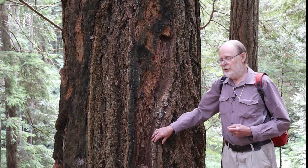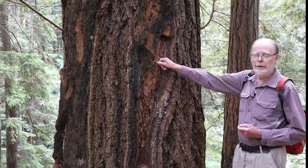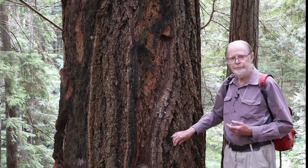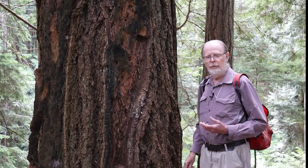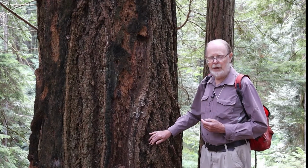You notice also that the bark is incredibly thick compared to most of the other trees. This is because the Douglas fir is adapted to growing in areas where fires occur every 100 years or so, and it has very thick bark to protect itself against fire conditions.